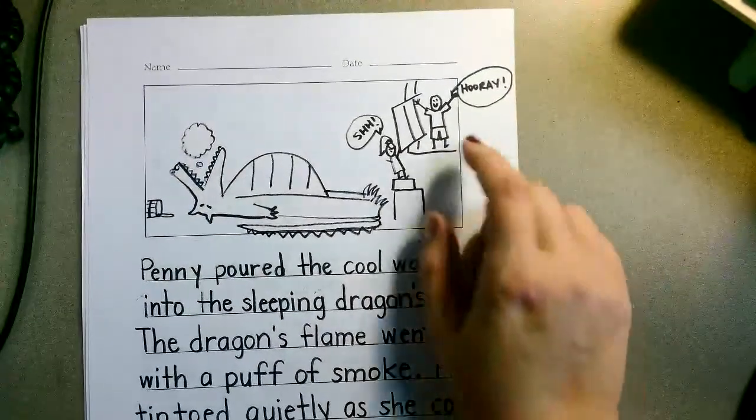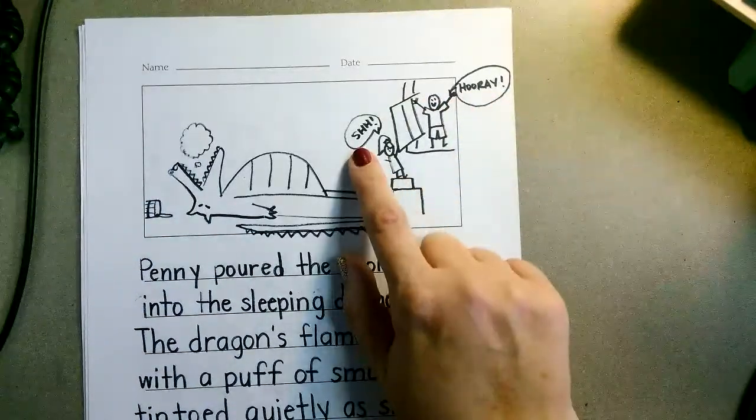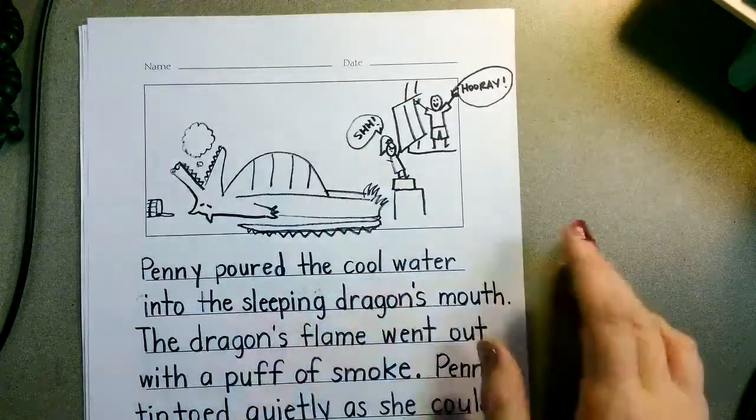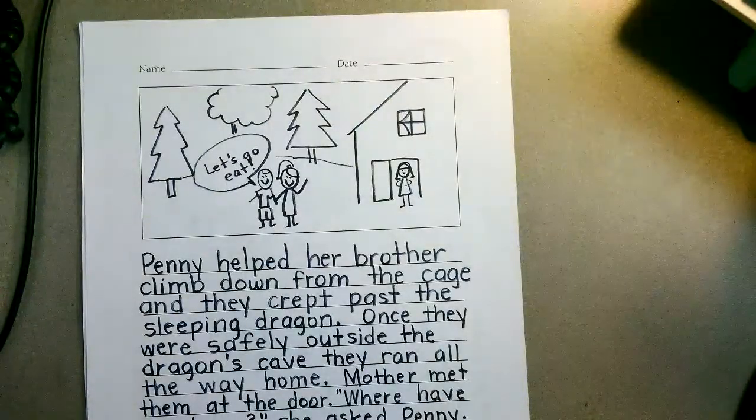I added some dialogue to my picture too. Her brother says, "Hooray!" And Penny says, "Shh." She wants him to be quiet, not wake up the sleeping dragon.